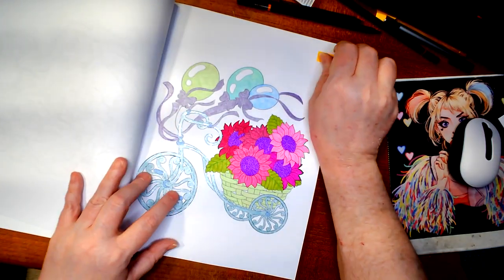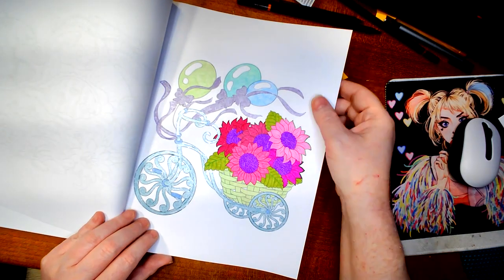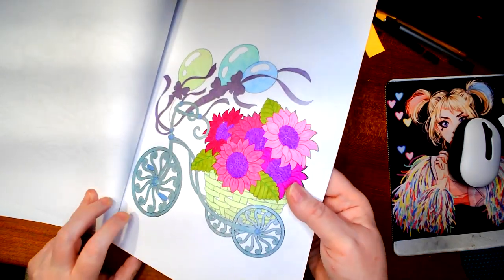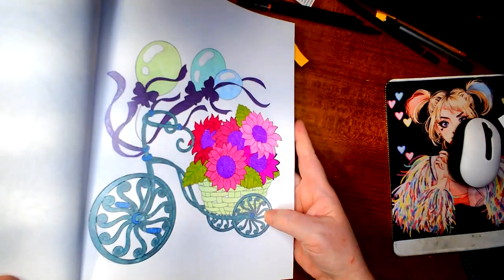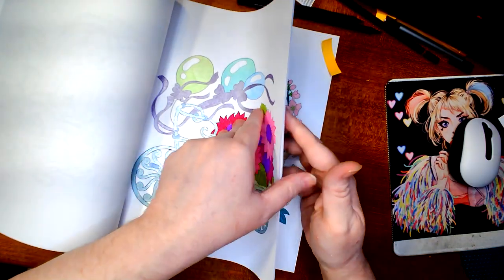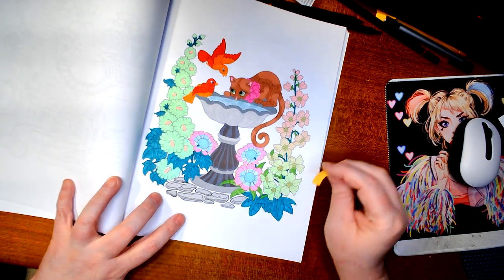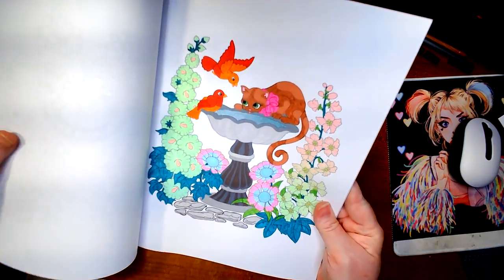Next picture, I had to do an event for balloons, which I really love how this bike turned out. You can't tell, it's like a greenish teal type. And I didn't think I'd have enough gel pen to do it, but I did, lo and behold. And the next one is Fountain or Bird Bath. And I love how this turned out. I think it is so cute.